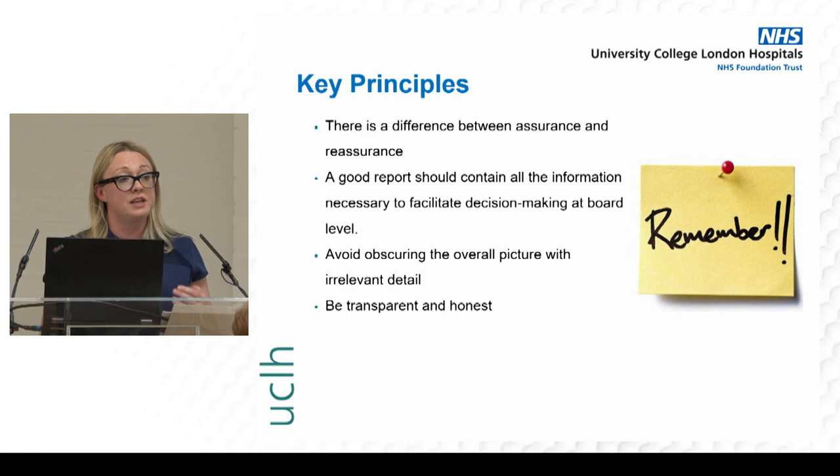Remember that it should contain everything they need to be assured that the staffing is safe. Don't put irrelevant detail in. Keep it as short as you can, because, as I say, these papers are 200 to 300 pages at a time. And be transparent and honest. Sometimes I look at ours and I think, oh my goodness, how am I going to explain that the financial position swung by 300k a month? We've just got to report it and sort it out after.